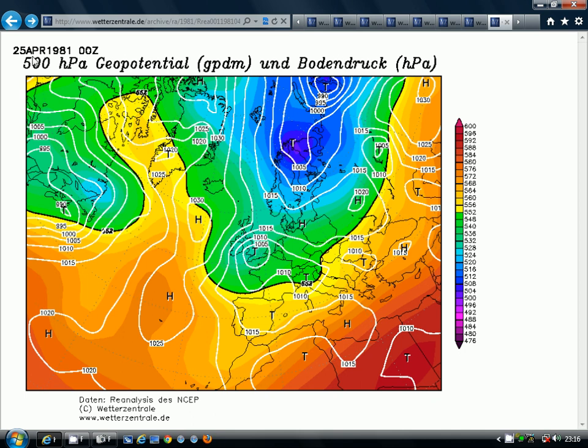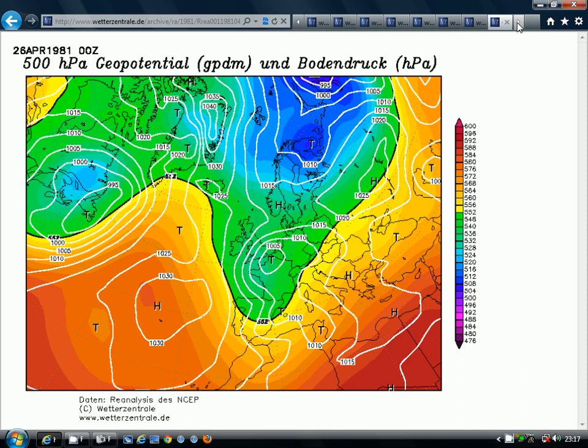And this is the 25th of April 1981, so we're a long way into the year. It's very, very unusual to get a blizzard like this so late in the year. The only other year that I can think of in the 20th century that probably was around the same time is 1908. There was another blizzard then, right at the end of April, but it's a very, very unusual and very rare occurrence to get a blizzard like this so late into the year.